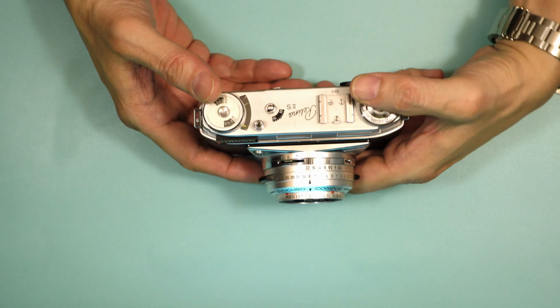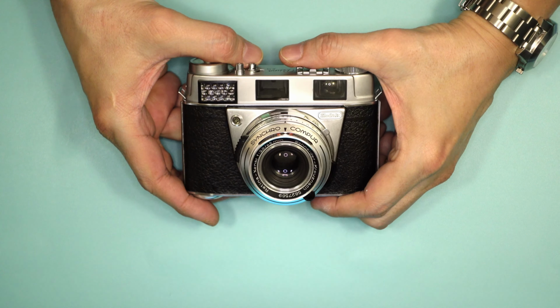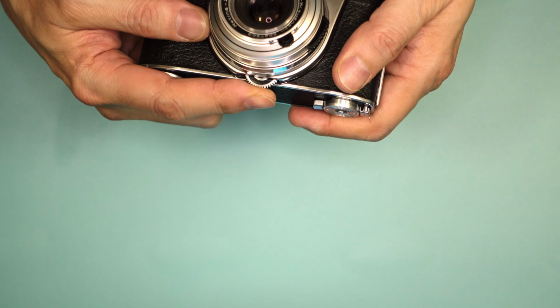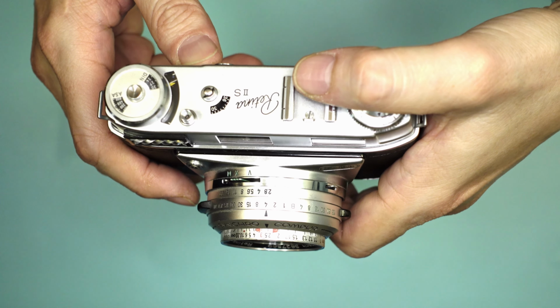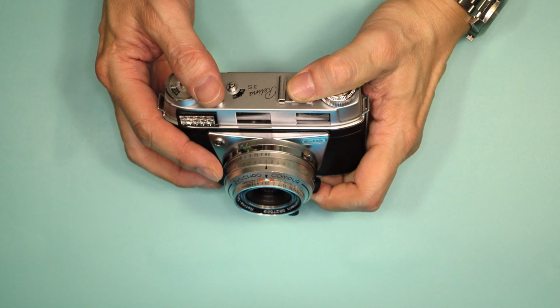Needlessly so. It uses what's called a match needle system. So in order to meter a scene, get your best exposure, correct exposure, you would turn this dial, and you would turn this dial until your pointer sat over your meter needle. Then that would give you various combinations of shutter speeds and apertures.